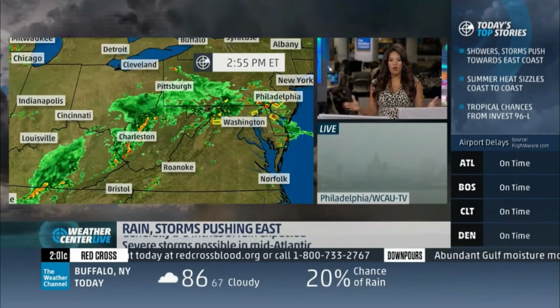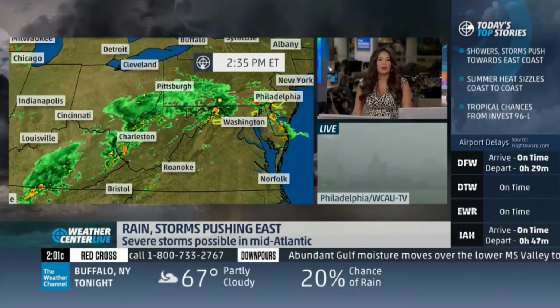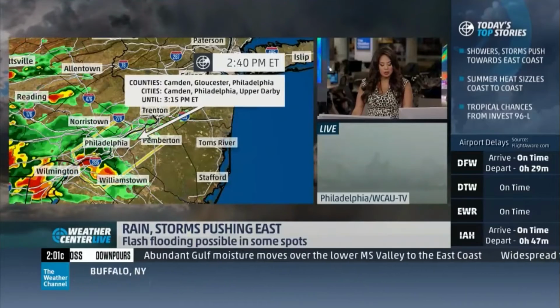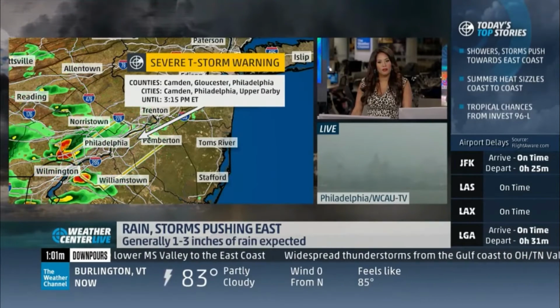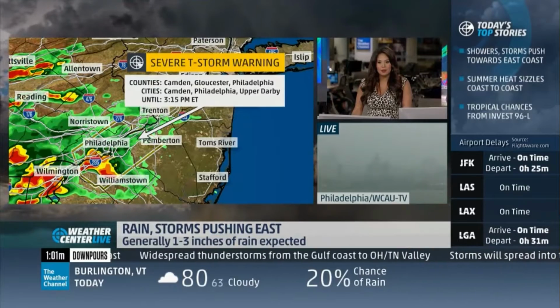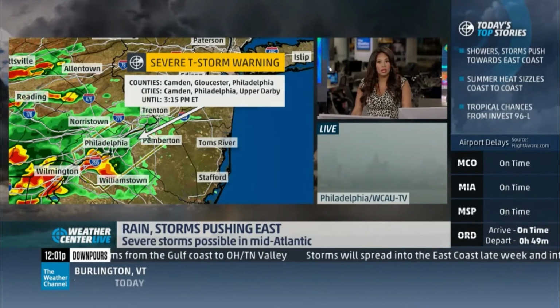So we look at the radar and all this moisture just firing up and moving through areas, including parts of the Tennessee Valley and Ohio Valley. This is going to be the prime area that we're going to be looking at for flooding. As we zoom into Philadelphia right now, we look at the severe thunderstorm warning for Camden, Gloucester, as well as Philadelphia. This goes until 3:15. You see the view of Philadelphia here. Of course, this is going to lead to some delays, maybe if you're flying into or out of Philly, and we're going to be looking at the strong winds.